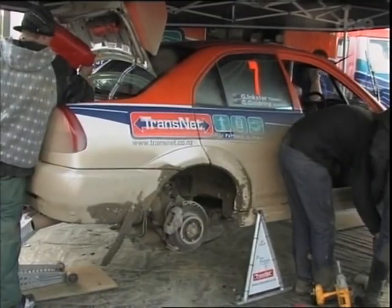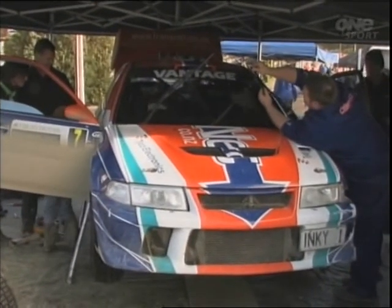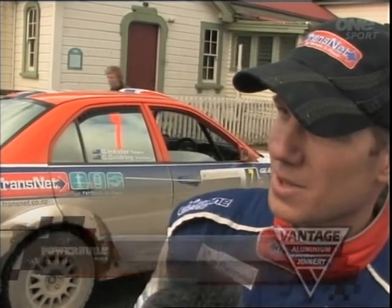But the South Island driver, Glenn Inkster, didn't quite realise just how close he was as he came into service. I haven't been able to see any times. I think we beat him maybe by a little bit in the first 2 stages, and then we spun on the last stage and dropped a little bit of time, so it's certainly all to play for this afternoon.